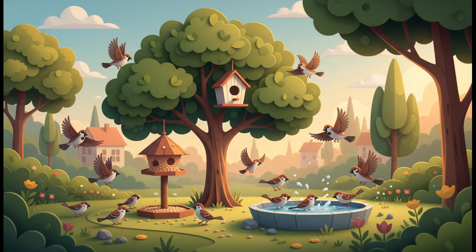And there you have it. The house sparrow's resilience is truly something else. And watching their complicated little social lives unfold right in your own backyard is just endlessly rewarding. So go on, put out some millet, fill up a bird bath, and get ready. Your garden's liveliest residents are just waiting for an invitation. The only question left is, are you ready for the show?